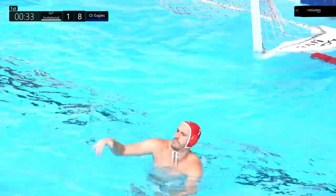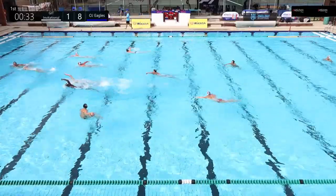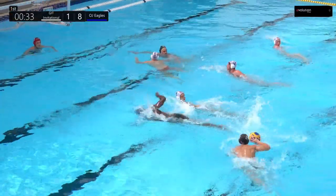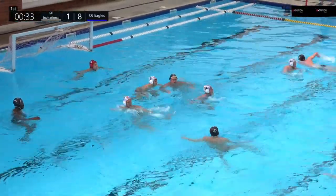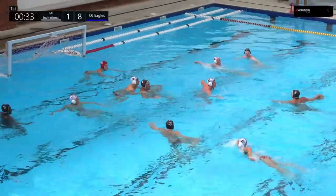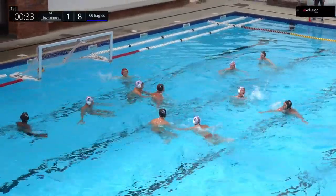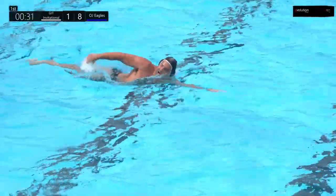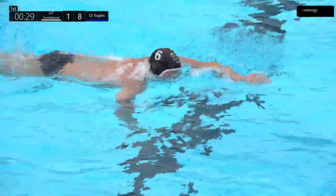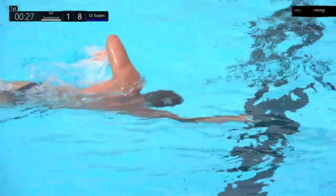Hard counter down the middle. Nardis is away, looking to feed the ball over to the left in Matthew Niza. Niza will look to carry. They got a 5-on-4 attack. Jean-Marc on the ball. You know, he has a precise shot, and just like that, bins it in the top left corner with 6 seconds left. Let's see what happens here.